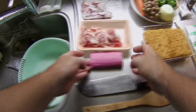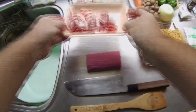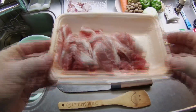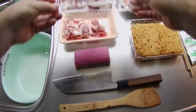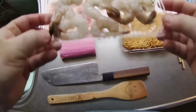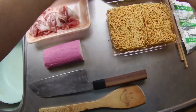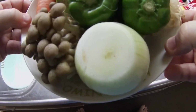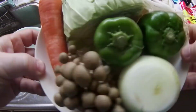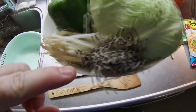In this dish, I will use 100 grams of kamaboko, fish cake, 150 grams of pork slices, butaniku, 150 grams of squid, ika, and 8 large prawns, ebi. I will also use the following vegetables: 1 carrot, shimeji mushrooms, an onion, 2 bell peppers, cabbage, bean sprouts, and kikuragi mushrooms.